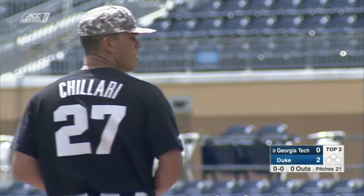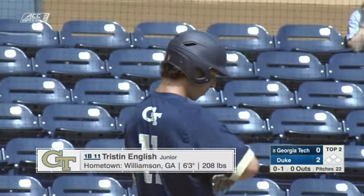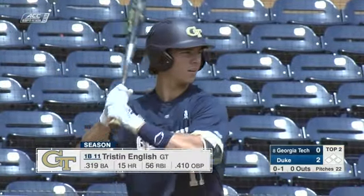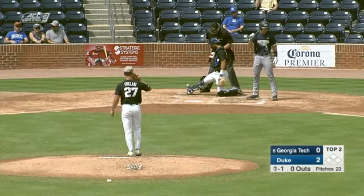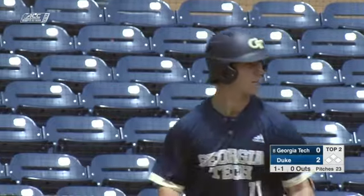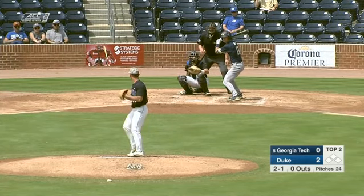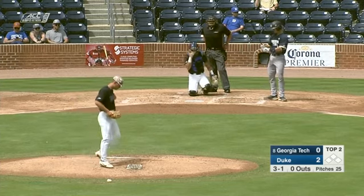English 2-for-6 in total. Two runs scored, two runs batted in. Chilleri goes upstairs, changes the eye level on the Georgia Tech first baseman and closer. Absolutely love the two-way players in the college game. Really neat to watch these guys, so talented. Can play in the field, can obviously swing the bat in English's case, and then when called upon, being able to come in and close a game out. Similar to another corner infielder that played for the Blue Devils last year, Jack Lebosky, third baseman and closer. Chilleri misses, and it's 3-1 now to English.